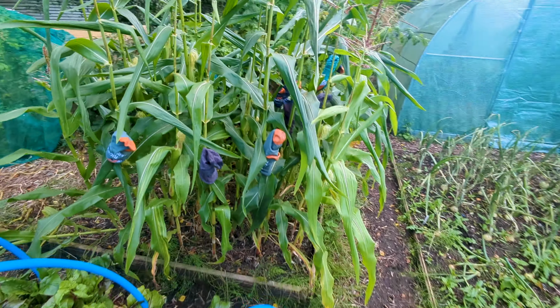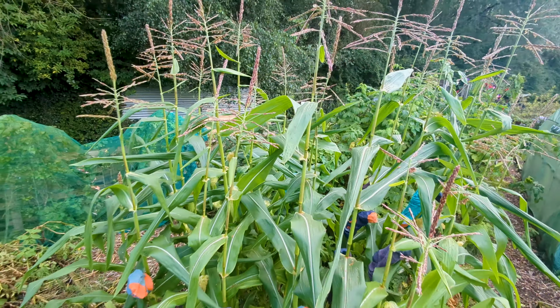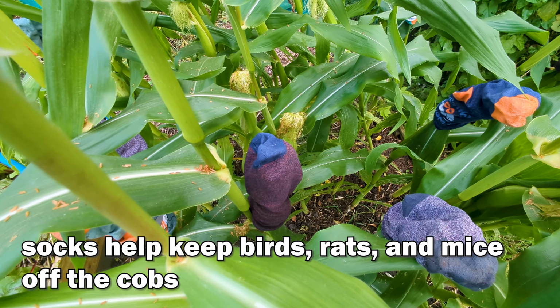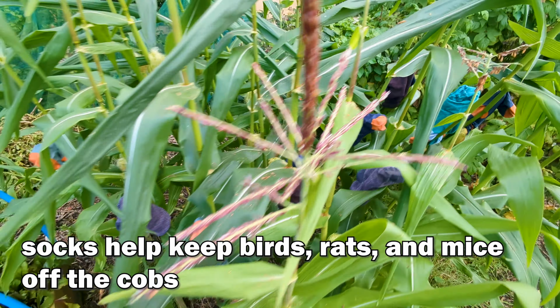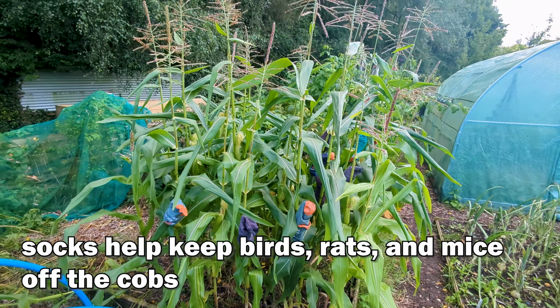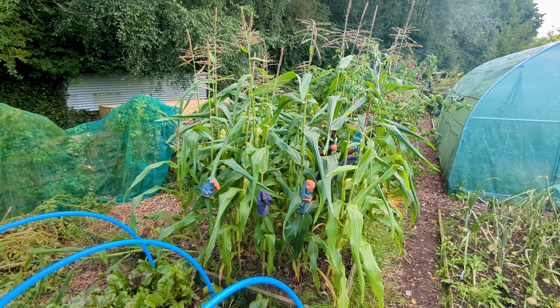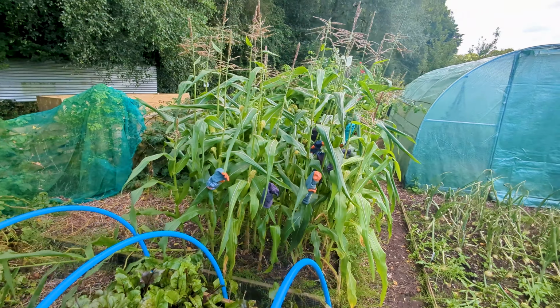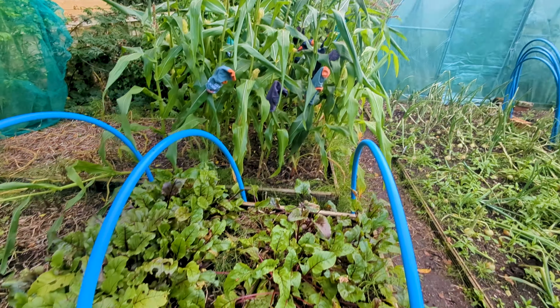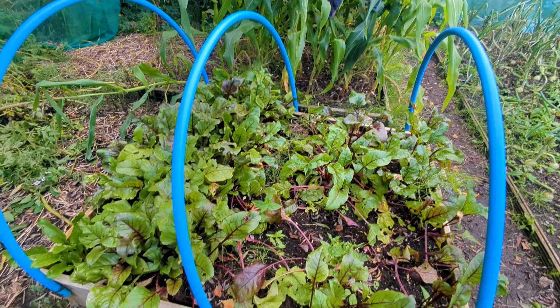Our sweet corn is here, and I've been shaking these tassels every day I've come down. I've actually covered the cobs, which I think are pollinated, with socks there. I've got plenty of holey socks, and I prefer doing this to netting them because netting them can be a bit finicky and a bit of a pain. We'll see how we get on with that. This worked a couple of years ago. And yeah, the variety is Incredible F1, by the way, if you're wondering.